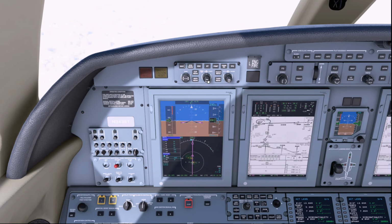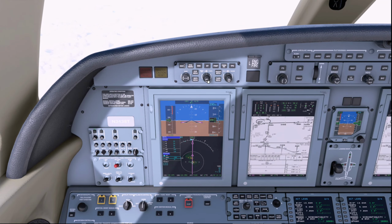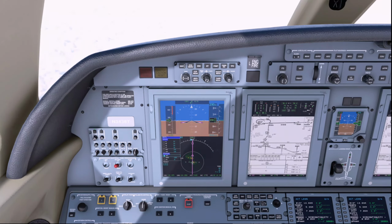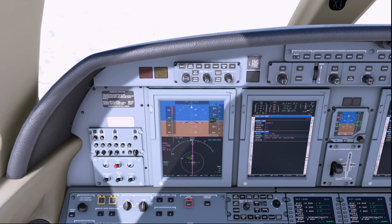Hello, Center, good evening, American 1318, requesting upper clearance to Baltimore. American 1318, Atlanta Center, clearance on request, standby, expect GDC. Copy. Atlanta Center, good evening. November 2757 with you at Montgomery. Request IFR clearance. North Delta 985, turn left heading 275.